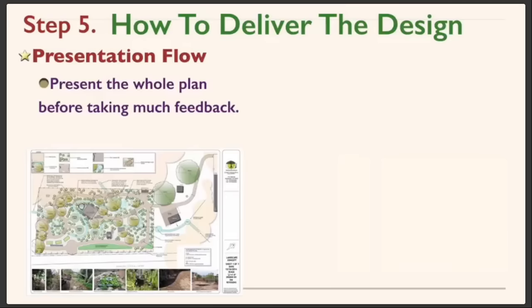Once you've actually done the design and figured all of that out, you have the deliverable. Now you're into presentation, and presentation is a critical part of any design process. Here's the presentation flow. The first thing you want to set up with your client is that you want to present the whole plan before taking a bunch of feedback from them. Set that expectation at the beginning. Just say, okay, I really want to share the design for you. If you would, just hold too many questions or feedback until we get through the end, and then we can totally get into all the feedback.